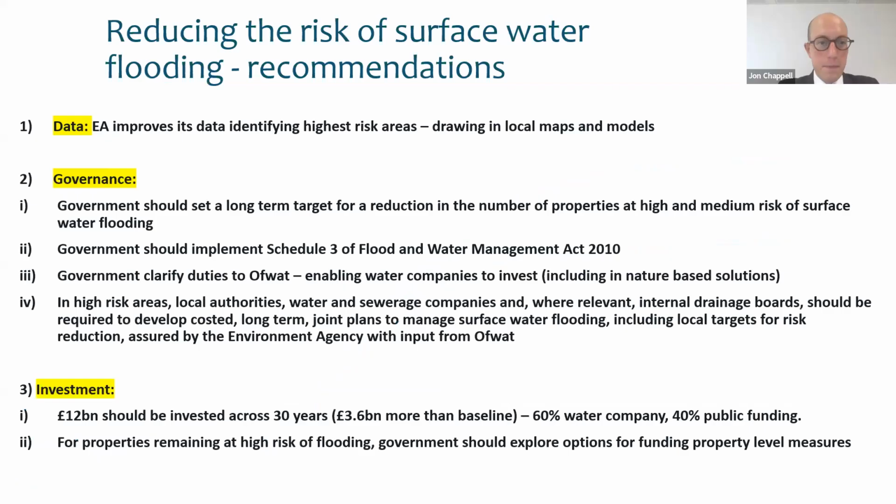Next slide, please. So really, the cost is not the major issue with surface water flooding. You need a bit more money, but not lots more money, because there's a degree of surface water flooding which remains challenging to address.